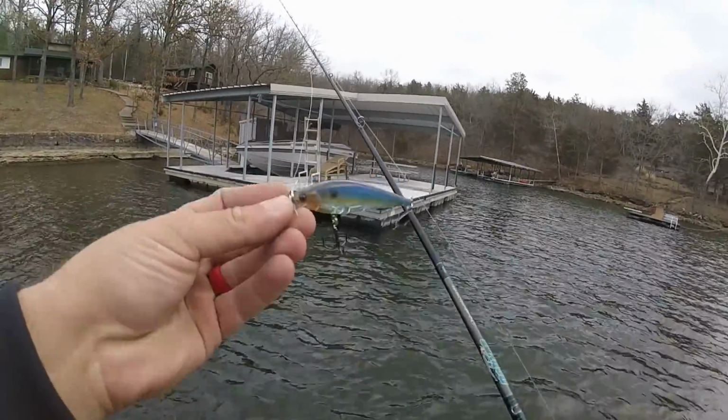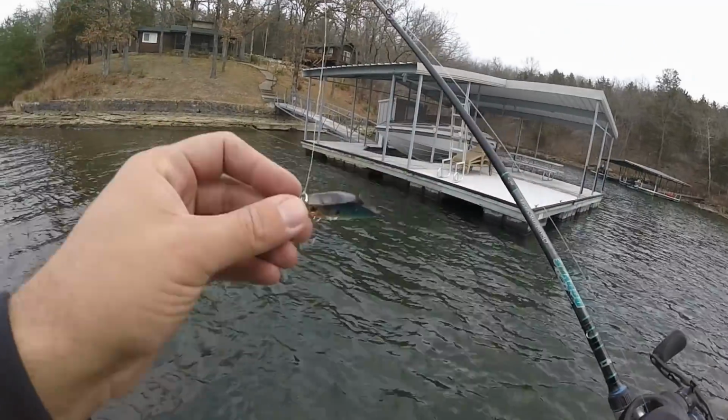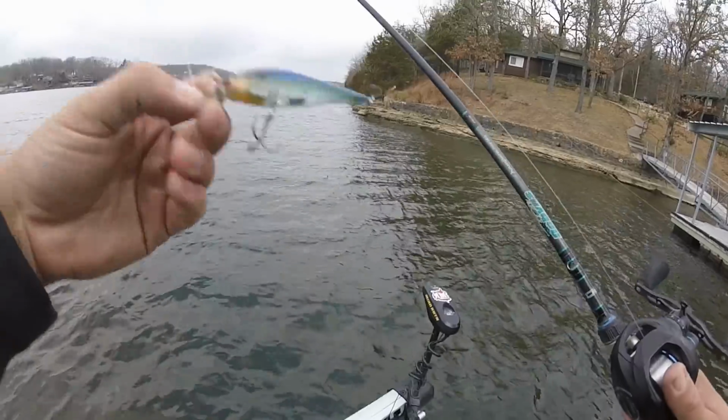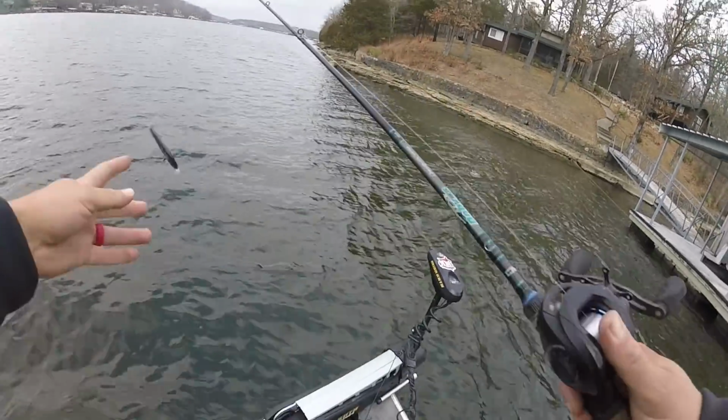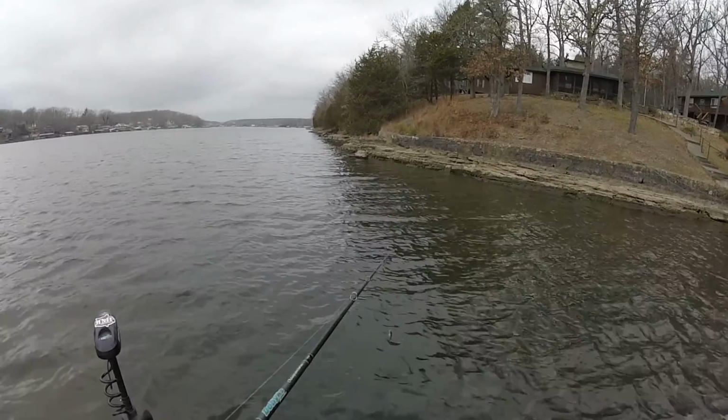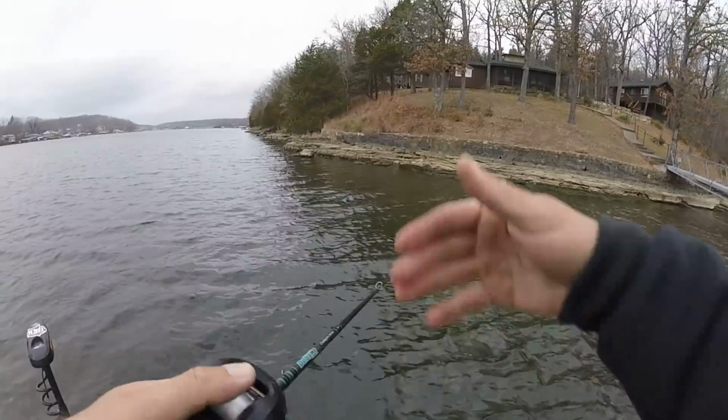So I'm gonna start with this Lucky Craft Pointer 95 jerkbait. I like this one because this time of year in the fall, a lot of the bait is still small, and the Pointer 95 is definitely a smaller profile, obviously, than those 110, 105 style baits. Really what I'm trying to do here is throw this bait right up onto those rocks, right where that bluff's gonna come to an end.